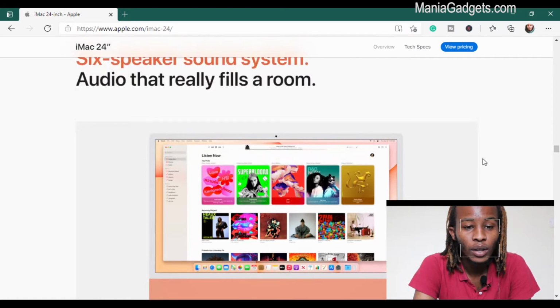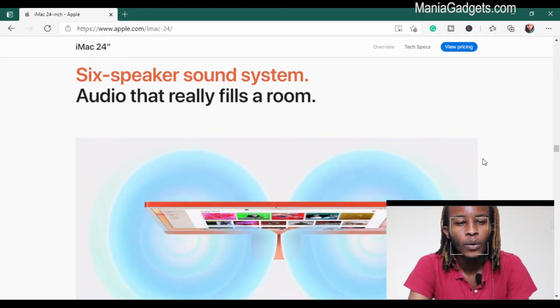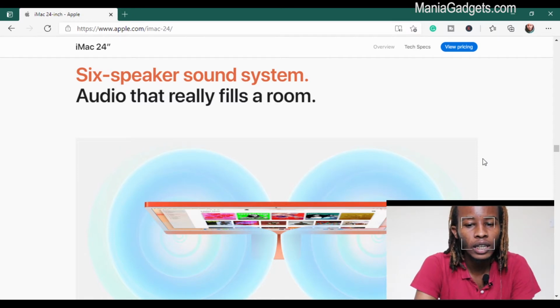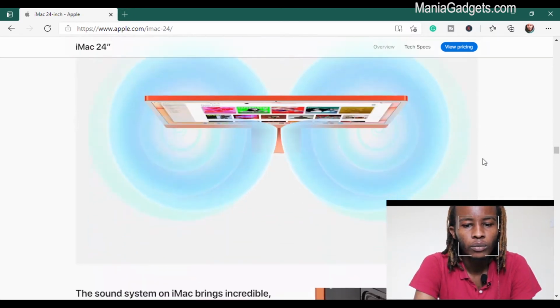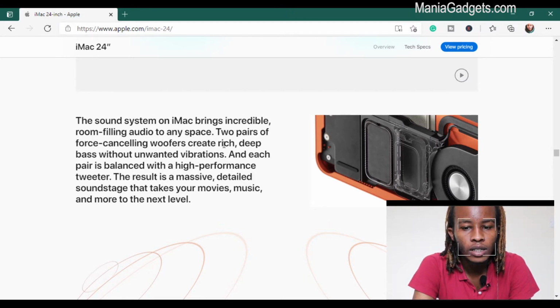It has a 6-speaker sound system. Wow. Audio that really fills a room. Can you imagine that they fit 6 speakers in this thin computer, which is super awesome. And let's see, the sound system on iMac brings incredible room-filling audio to any space. 2 pairs of force-cancelling woofers create rich, deep bass without unwanted vibrations, and each pair is balanced with a high-performance tweeter. Wow. The result is a massive, detailed soundstage that takes your movies, music, and more to the next level.